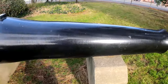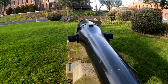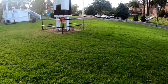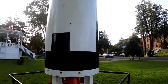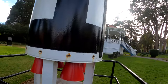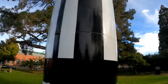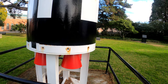Another cannon. Not much in it now. And the last but least is this replica of a rocket, which is pretty neat too. A lot of neat stuff out here still on Mare Island. Nice to see. Let's see what else I can discover.